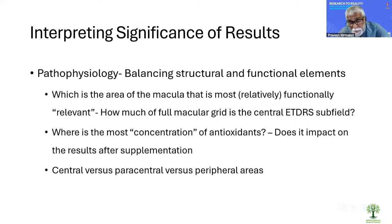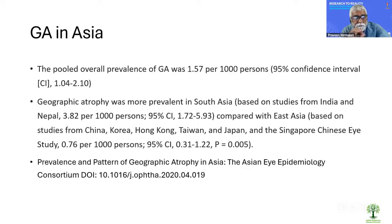If I give antioxidant supplementation, where is it going to end up in the macula? Which part of the macula is it going to be more concentrated in? What is the effect of that? So those are things that we think of as we're looking at the results.